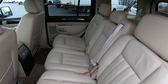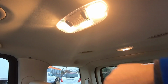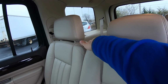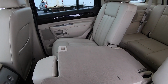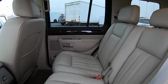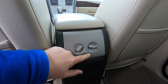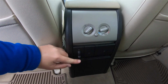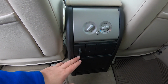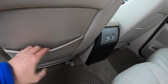Height adjustable head restraints for all passenger seating areas. Overhead, you have overhead reading lights. And in the ceiling, you also have overhead ventilation. The center portion does fold flat to create a flat floor, or an armrest if you so desire. Rear ventilation controls. You have panel distribution controls as well. 12-volt power point, a little ash receiver, and down below, fold-out cup holders. Seat back map pockets on the backs of the front seats.